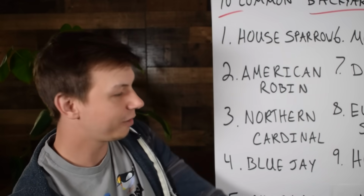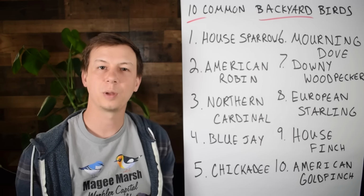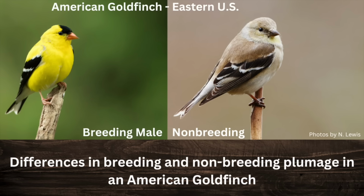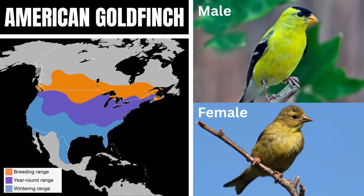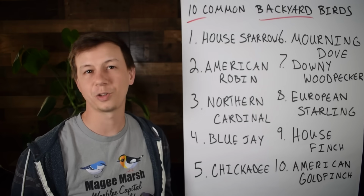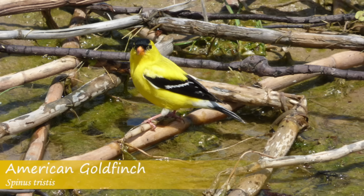At number 10, we have our last bird, the American goldfinch. And this is one that is a lot brighter in the summer compared to the winter. In the winter, they're kind of a dull yellow and black, but then in the summer, they get their breeding plumage and males are bright yellow. So really bright yellow and black bird, males have a little extra black on the forehead. They love Niger and thistle seed, and you may see a bunch of them at your tube feeders if you have those up. And they also make some very melodic noises.